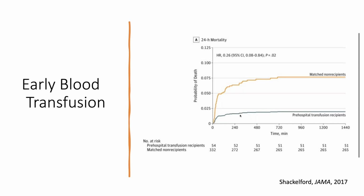And you can see when you compare those patients to patients who had the same injury patterns and same injury severity but did not receive blood before they arrived at the hospital, the risk of 24-hour mortality was substantially higher in the patients that did not receive blood prior to arriving. Again, these patients still received blood, they just received it later. And this clearly shows the sooner the better when it comes to blood products.